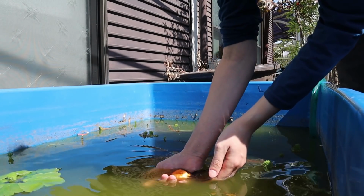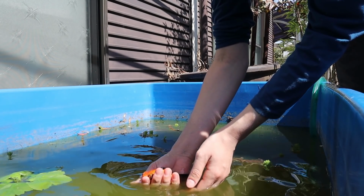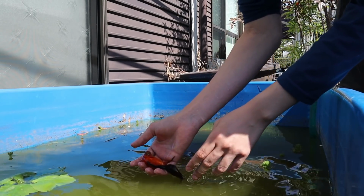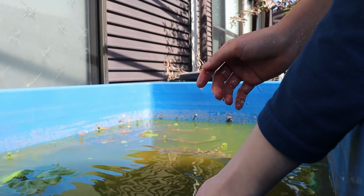This guy, he used to be all black. You can see it's almost fully orange, and just the tail end as well as the back of this fish is black. Right there. Alright, let's put him back in.